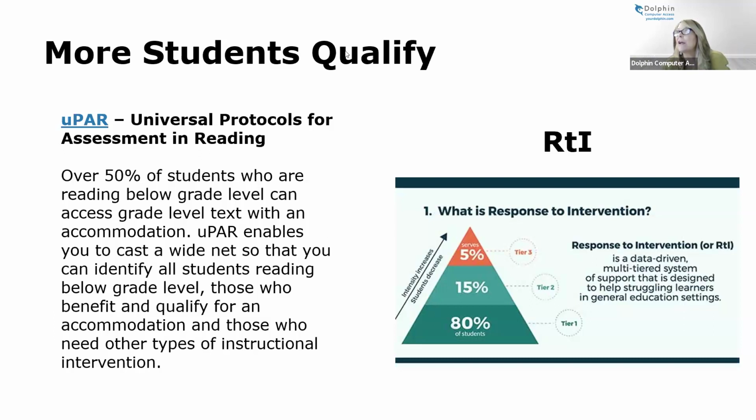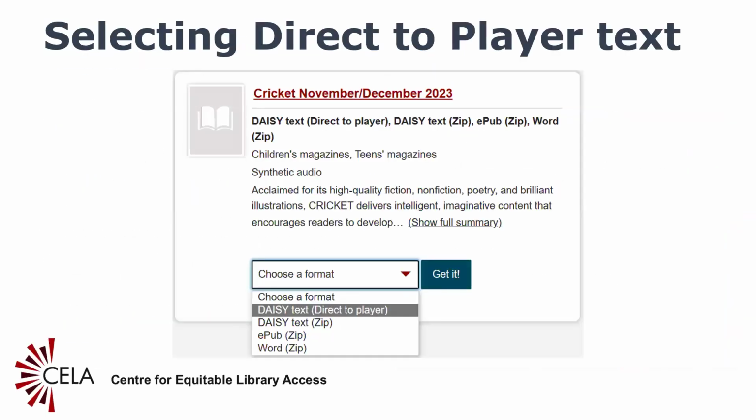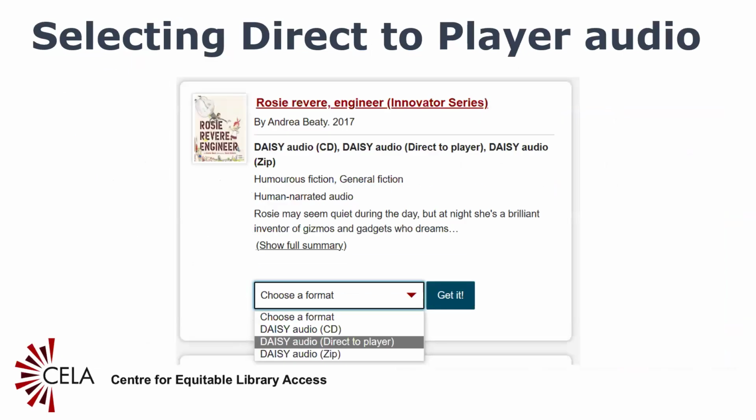I've used CELA and tried to access books, but sometimes I get a CD mailed to me. Why is that? Yeah, I guess that would depend. That sounds like you might have selected the CD format. I could jump back quickly to our website.